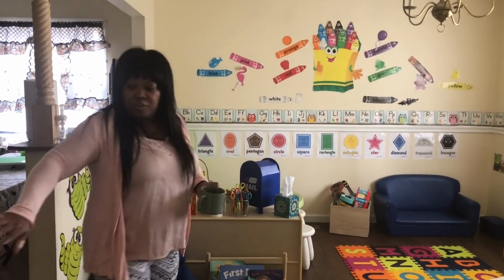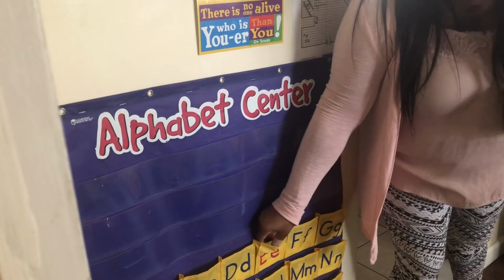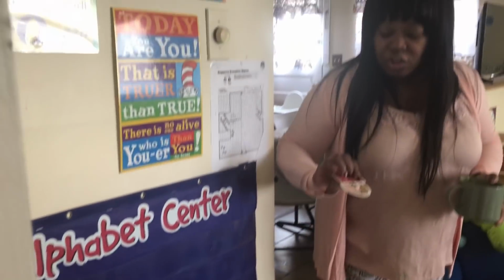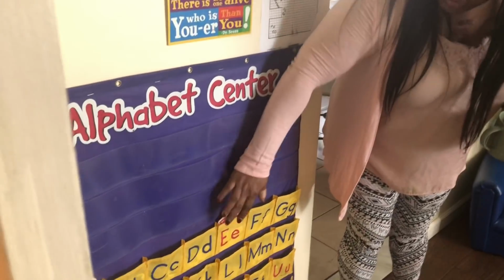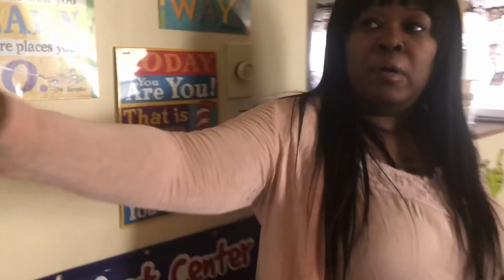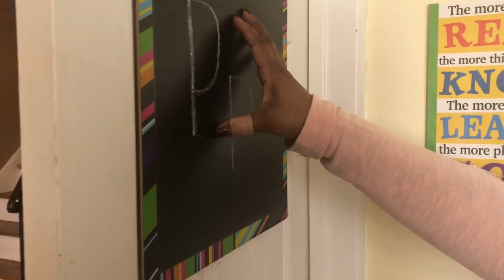So to the right, we have our alphabet center here, and this is great. This is a great tool to have. When we're teaching the children about letters and the sounds of letters, and they're starting to learn to read, this is an excellent item to have. We absolutely use this, especially for our 4- and 5-year-old children. Whatever letter and number we're working on for the week, we usually have it posted here, okay?